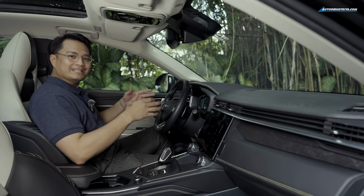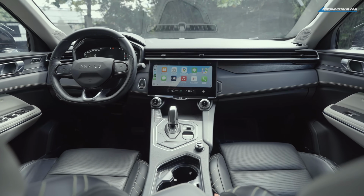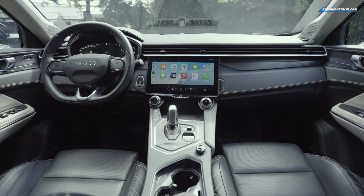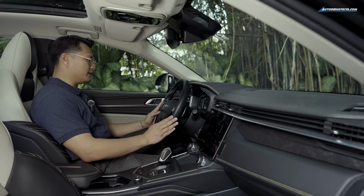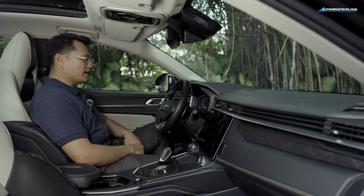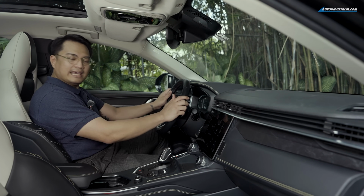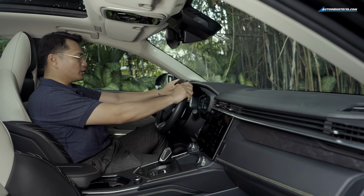All right, now we're inside the Lynk Co 05 Hyper Halo. I'm still very much drawn to the sporty look of the inside of the 05 Hyper Halo. Aside from the design, which obviously is very striking, I think it's also very intentional where they put the controls and the buttons easily accessible while you're on the wheel.